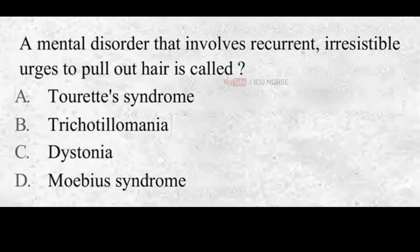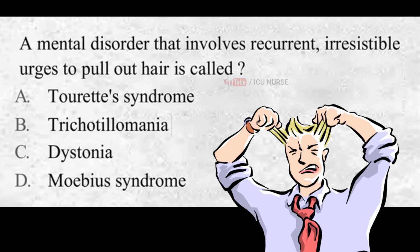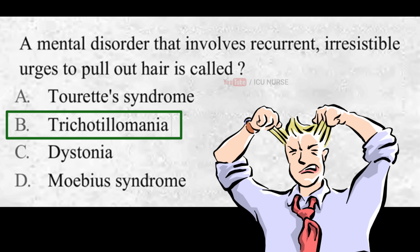A mental disorder that involves recurrent irresistible urges to pull out hair is called: A. Tourette's syndrome, B. Trichotillomania, C. Dystonia, D. Mobius syndrome. And the correct answer is B. Trichotillomania.